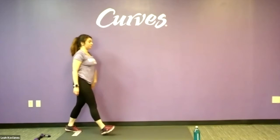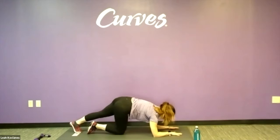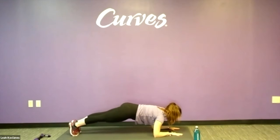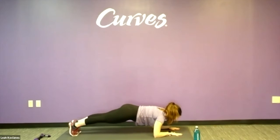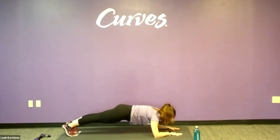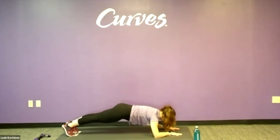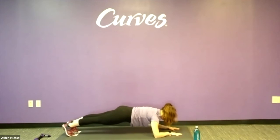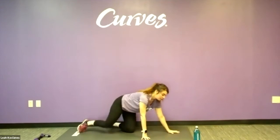Now we're going to go all the way down to a plank rock. So we're going to go all the way down into a plank position with our arms directly underneath our shoulders, our feet straight out behind us. We're going to use our core to rock back and forth gently. Strive to keep a neutral spine, so you want your hips in alignment with your shoulders, and make sure you're breathing.